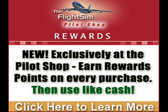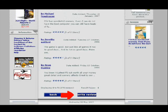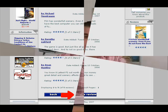By now, you've probably started accumulating rewards points from your recent purchases. Your total points are available to view when you log into your account, so you can always find out how much you have earned towards your next purchase. Be sure to remember that you can also earn rewards points by posting feedback on the products you already own. Earn 100 points for every brief review you post on the Pilot Shop website and help your fellow flight simmers decide what items are right for them.